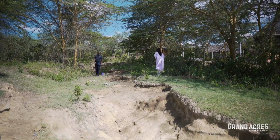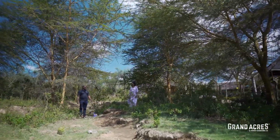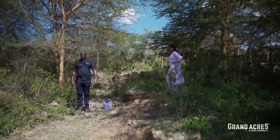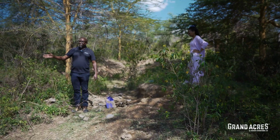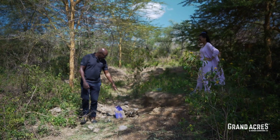So from here. Right there? So that's 30 meters, you said? Yeah, this is the closest we have planned to put a foundation in the ground, for the first building. So the rest will remain open and natural.